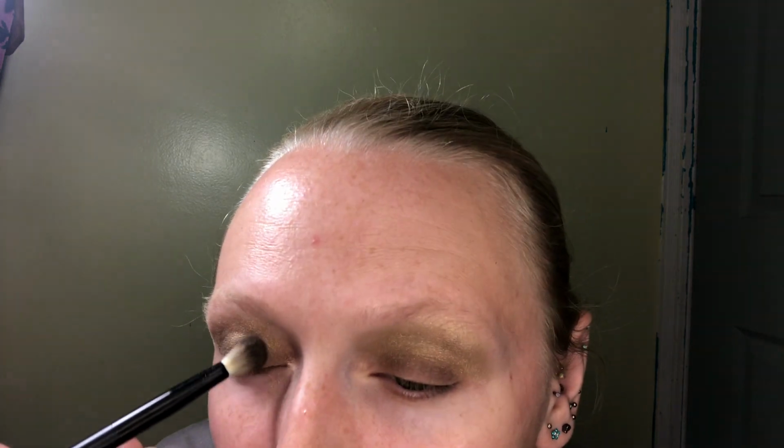Maybe get her finger involved a little bit, just for blending at the cross-section line. Okay, you can see what they're aiming for with this. Just add a little bit more brown to the eyelid, just for blending purposes. There we go.